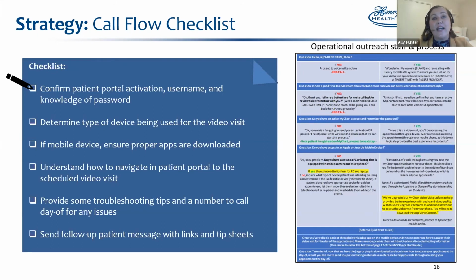And then lastly, follow up with a patient message with links and tip sheets covering everything that somebody has spoken with them about on that outbound call.